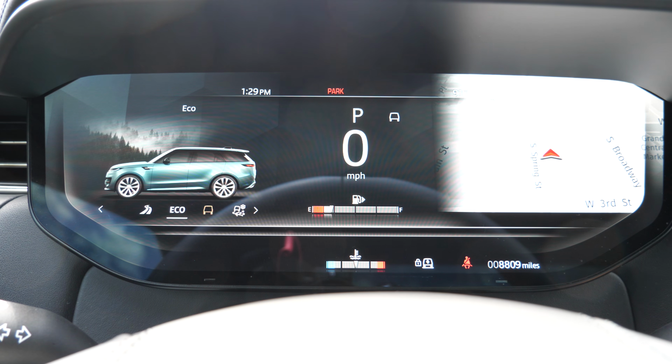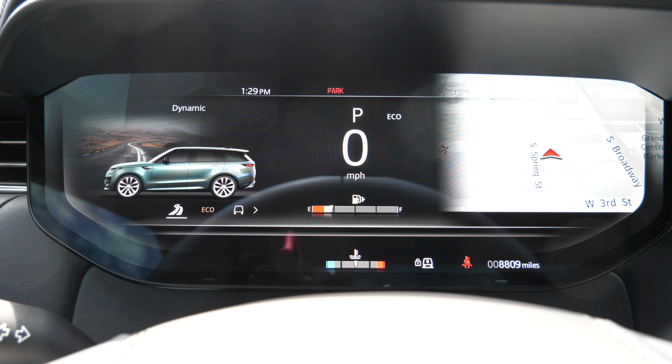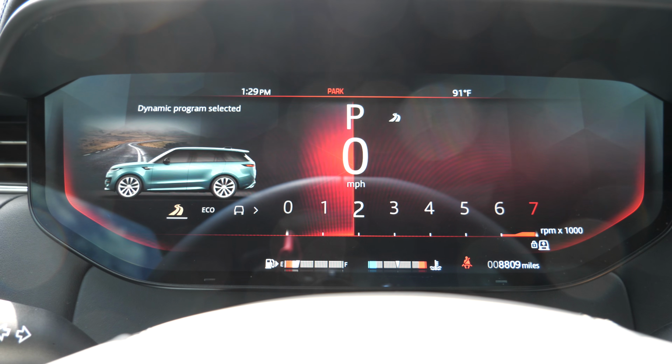Next, you've got an even bigger screen at 13.7 inches acting as your gauges. These are good as well, very crisp graphics and font, works well with good functionality.